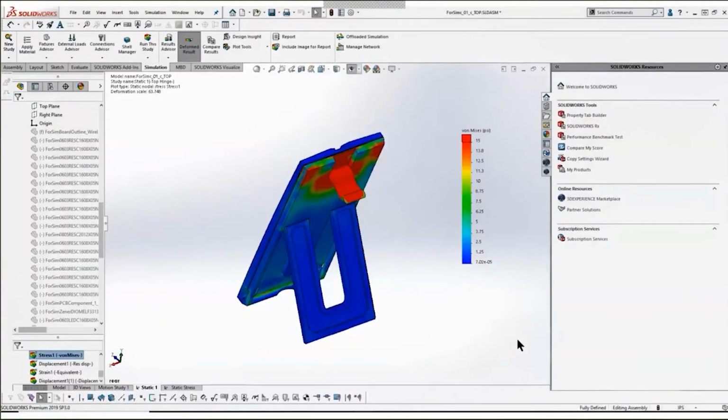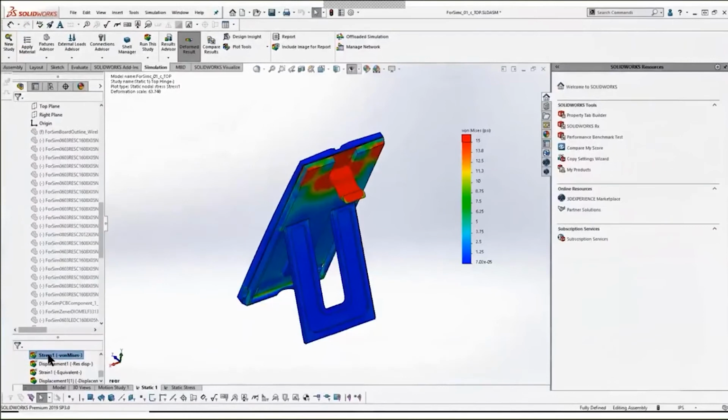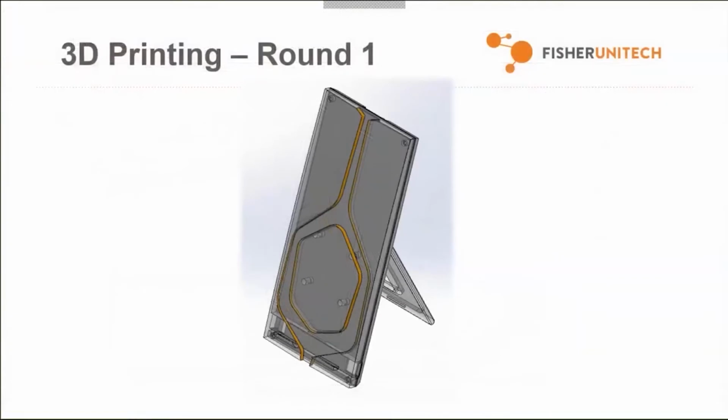Okay, so here are the results for our stress analysis, including the displacement and the strain. One thing to focus on here for the stress, although it looks like a bad design, we have a lot of red here. Usually red means bad. If you really pay attention to this, the maximum stress we saw here was a mere 15 psi, where the failing tensile strength limit of ABS is closer to 6,600 psi. So we're well below that maximum stress or strain that we can reach. It's just a matter of taking a look at this information and knowing what to expect. All right, so let's go ahead and take a look at our first physical prototype.